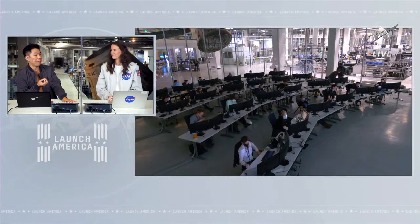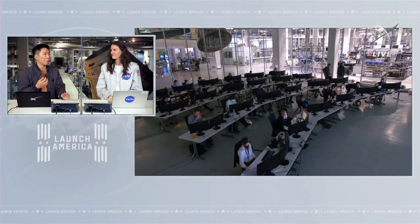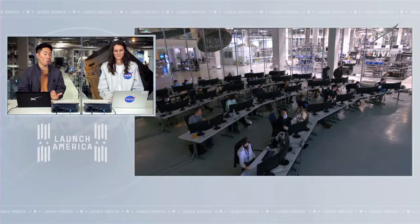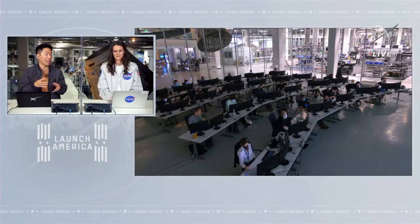And again, we are monitoring weather. In the event that we do need to waive off today's return, they do have enough food and water up there to last 3 days and retarget another landing in that time period.